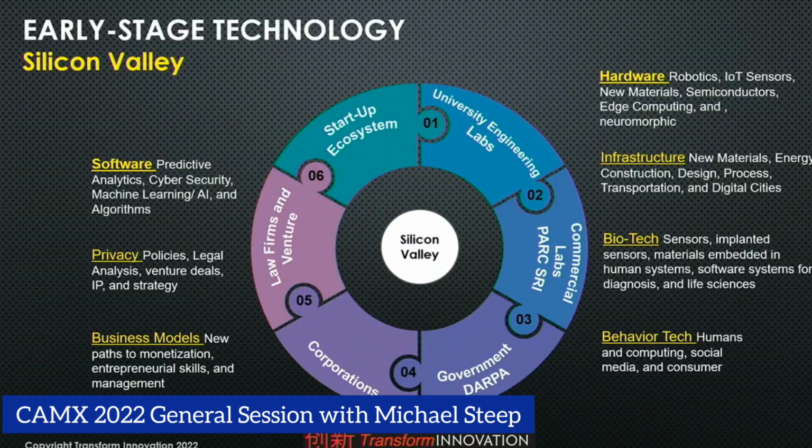This is an example of what's going on. This is a snapshot of Silicon Valley. In a nutshell, just at Stanford alone, there are over 500 technology labs crossing all of these areas. Not one of these areas, all of these areas. As an example, we're developing new materials for semiconductors that can be implanted in the human body that can detect a heart attack hours before it happens for people at high risk.